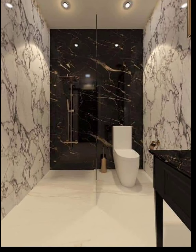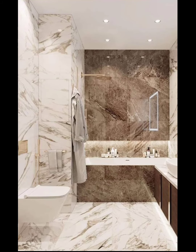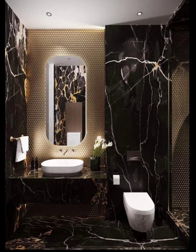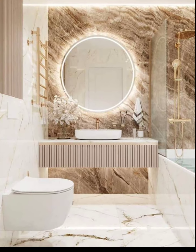Number 4. Make a statement with bold and intricate tile designs on the floor, walls, or backsplash. Opt for geometric patterns, macaron-inspired motifs, or artisanal tiles to add visual interest and personality to your bathroom.